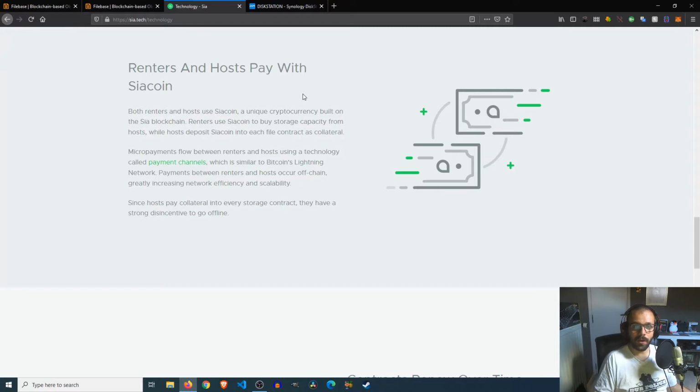It's like going on eBay and having secondhand storage. That's the way I look at it. It's a cool way of giving and receiving within a decentralized network.